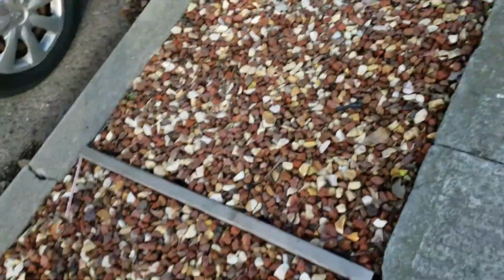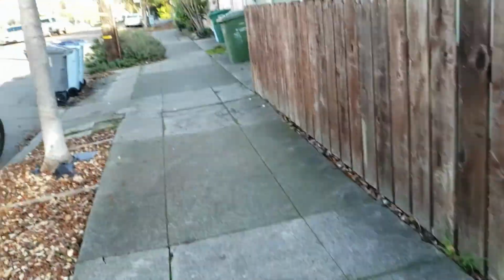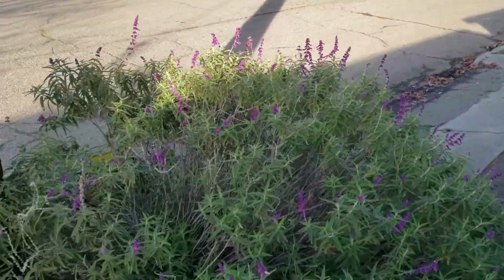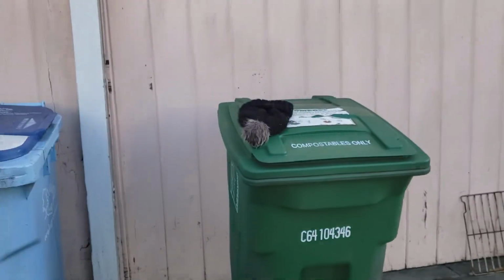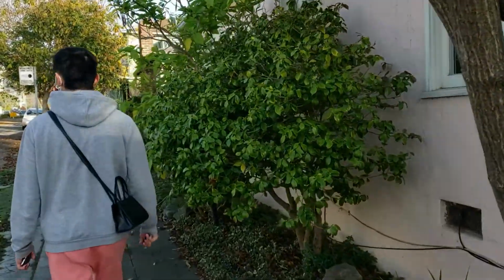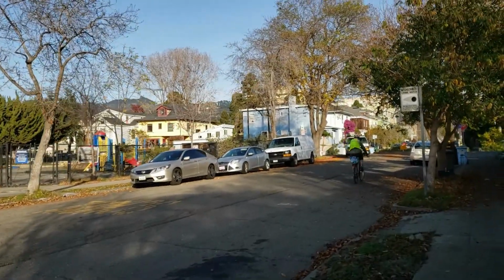I'm sorry if you can hear my fridge turn on, but we saw this cute little puppy, but it didn't really stay with us because there were people in the yard with it. Here's a better view of French lavender. It smells so good, and there's a ton of it in my neighborhood. And someone's hat on the compost bin. The duality of nature. I don't really know if that hat counted as nature.